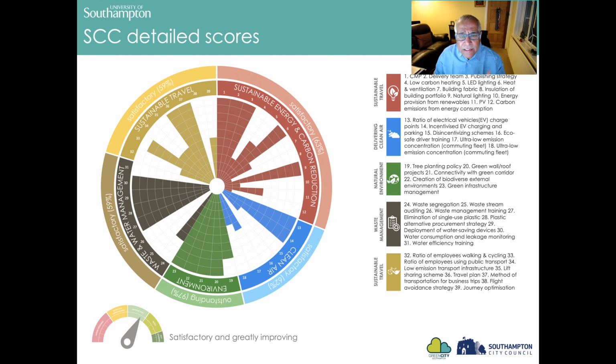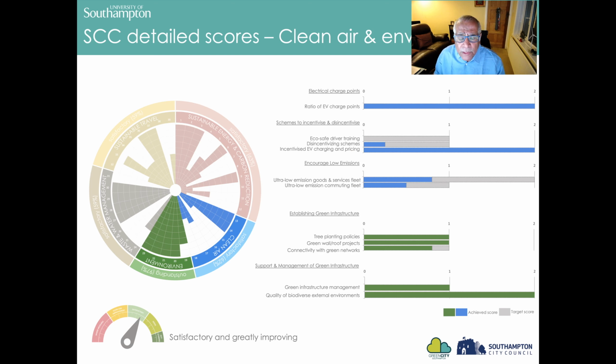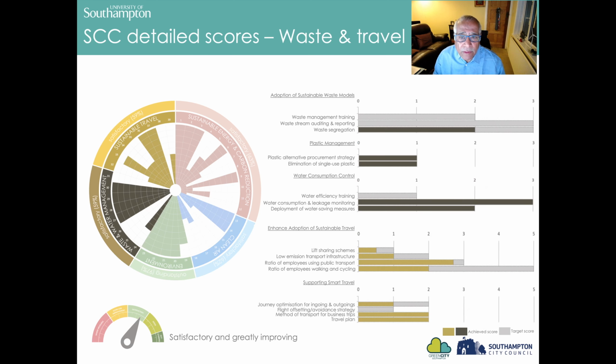So that's basically a detailed indication of how an entity is assessed based on those 39 criteria. And this is also a detailed indication graphically showing what the scores are. So looking at sustainable energy, you can see in the first 3 sub criteria, they have achieved the maximum score. Other criteria have more to improve. And you can see the gray area is what they need to improve on as we go along. And again, for clean air and the environment, you get the same scoring, and you see the gray areas is where they need to improve on. And again, for the last 2, which is the waste and travel, you can see areas for waste management. They need the training, which is not currently being done, and also reporting and auditing for waste stream that they need to do. Okay, so that's basically for Southampton City Council.